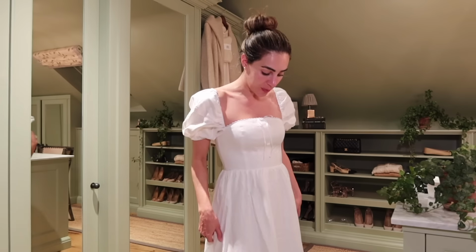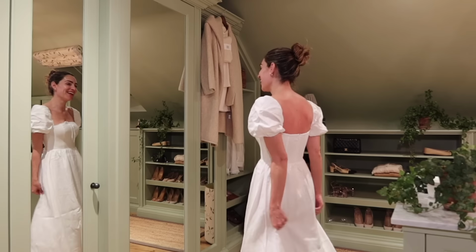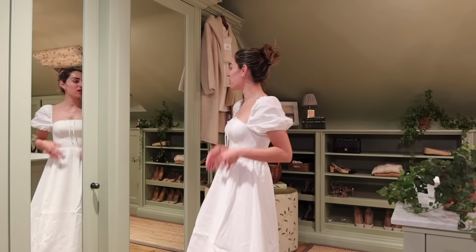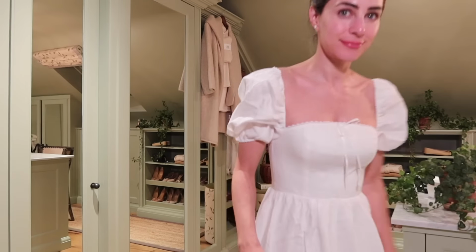Where am I supposed to hide my snacks? Where am I supposed to hide my patience if there's no pockets on the dress? But very lovely dress, very, very lovely, but just in need of a tweak.